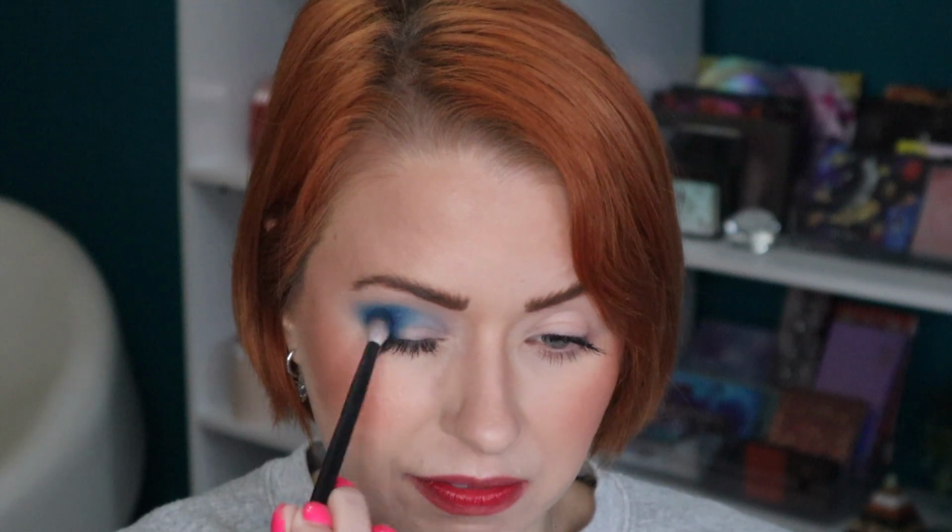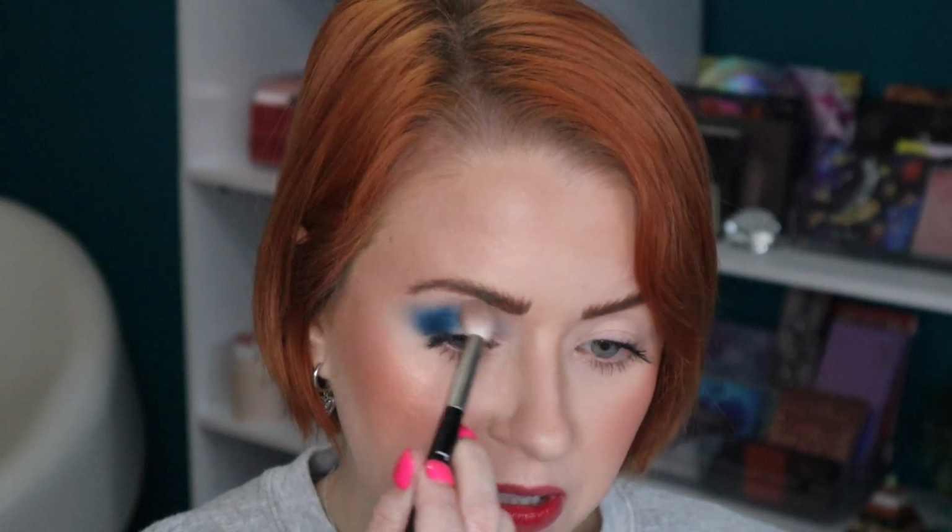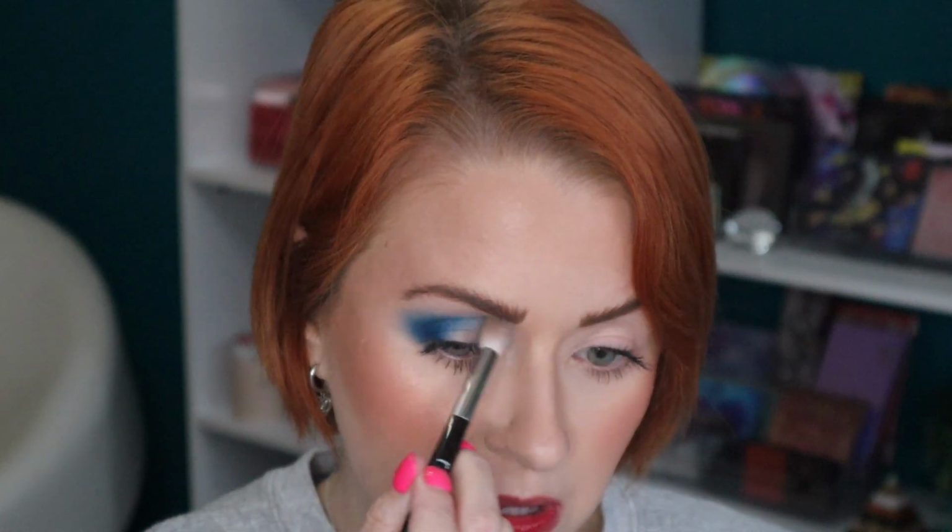Okay, how beautiful does that look? I love the shade. It's a little more like a brighter blue. I thought it was gonna be more of a navy, but I'm not mad about that at all. This is a good blue. This is a blue that I love. Now I'm going back in with a little bit of Snow Bunny just to blend the edge up here. Okay, so we got a good blend there.